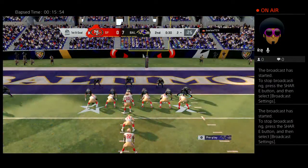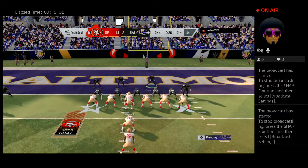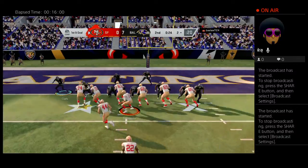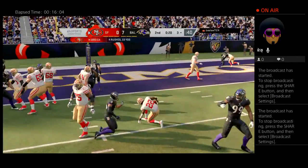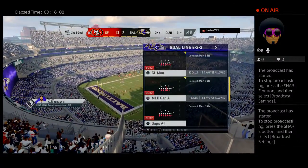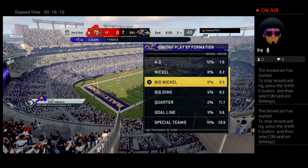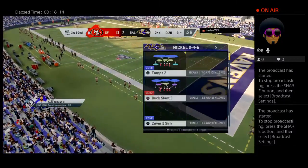Here we go. 57, Mike, 57. They'll try to run with Breida. And this will result in him losing yardage. Back to the 3. The 49ers now going to use the first of their timeouts, as the clock will stop with 20 seconds to go in the first half.